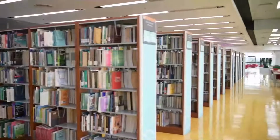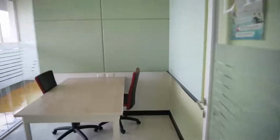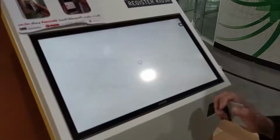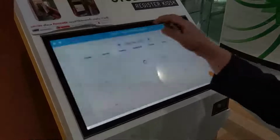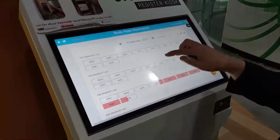The fourth floor contains English books, English journals, and also a study room for PhD students. Here we have 32 rooms for PhD students to work and to study. To reserve a study room, you need a student ID card and make a reservation via the machine, or you can do it at home.